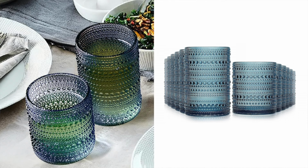All right, next up are these hobnail glasses. You guys know this is what I have for my personal drinkware. Mine are just the clear glass ones, but they have this beautiful blue color that I love. A lot of local restaurants that I go to have them in blue, and every time I see them, I'm like, I really want the blue set. So if you're in the market for some new drinkware, or want to get a nice set of drinkware to add a pop of color for the upcoming spring and summer season into the home, I would recommend these.